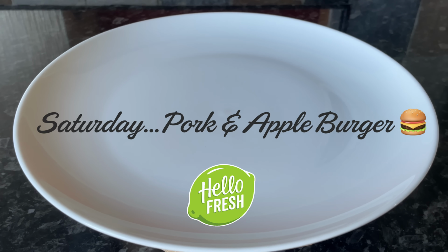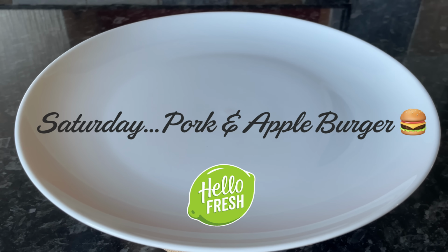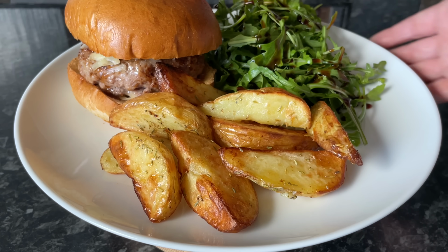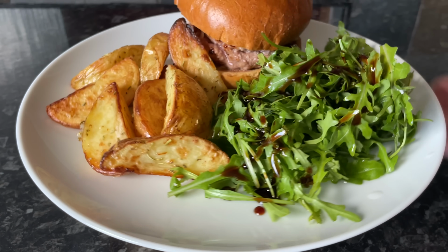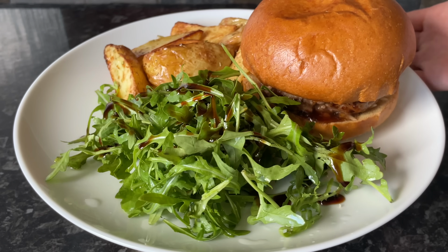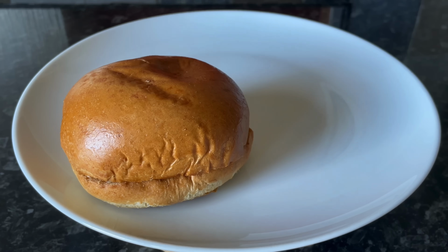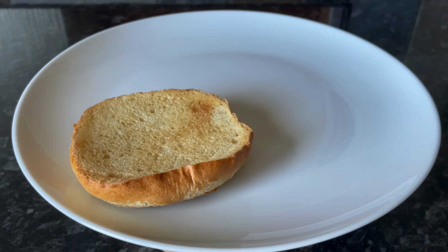Then moving on to the last of our HelloFresh meals was the pork and apple burgers. Not a combination I would typically make or think of making, and that's the thing with these, you get to try things that you wouldn't normally put together yourself just to see if you like it, and you can keep the recipe cards and recreate these meals at a later date. All you have to do then is buy the ingredients, obviously.